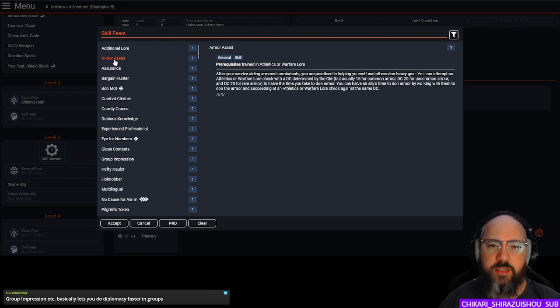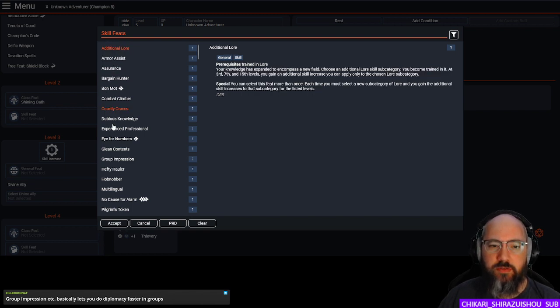Armor Assist. After you service aiding armored combatants, you are practiced in helping yourself and others don heavy gear. Gain additional lore.